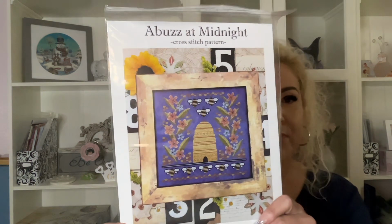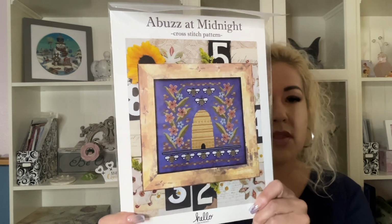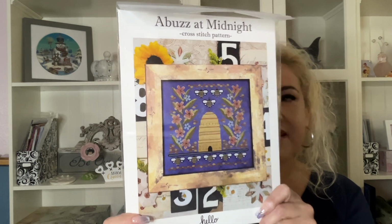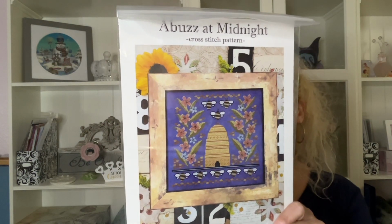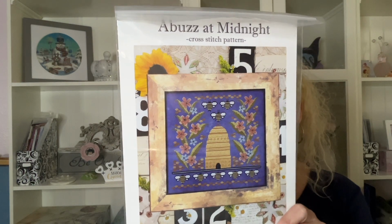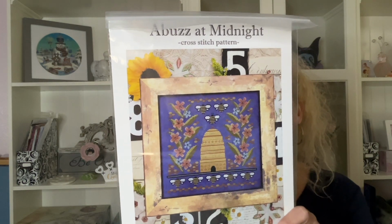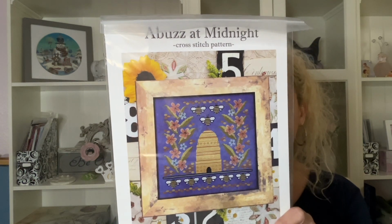And let's see what else I have. Oh, I was able to purchase some Hello from Liz Matthews, A Buzz at Midnight. And I love this one. I just love the brightness of the fabric, and the colors and how the bees are so cute. This one was stitched on 36 count Sapphire linen by Fiber on a Whim, with NPI threads. And then there is a DMC conversion as well. The stitch count is 129 by 125. Cute. Love this one.